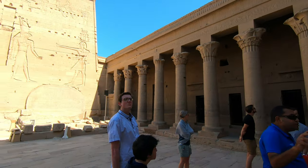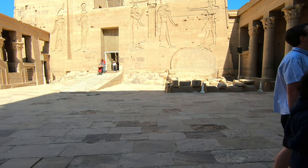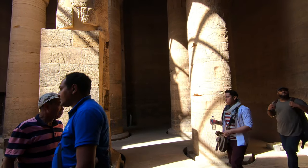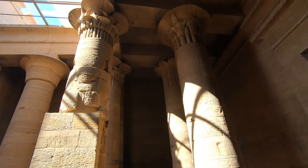The first difference between the Greek parts and the Egyptian parts is the capital of the columns. If you look at the capital of the columns, some of them have a weapon to keep holding that piece.